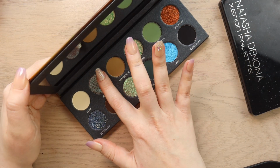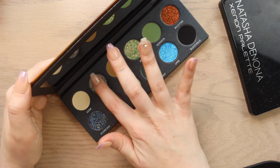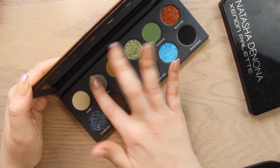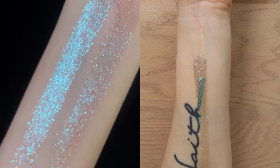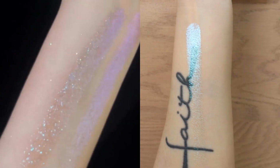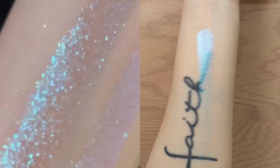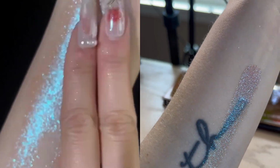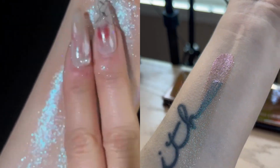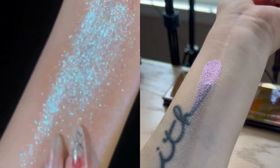Let's do this one called Matino right here. A little bit of a lighter, more iridescent shimmer. Here's what she looks like swatched. Okay, I mean, very shiny. And there's with the flashlight. Wow. Can't believe I didn't know that this was a thing.